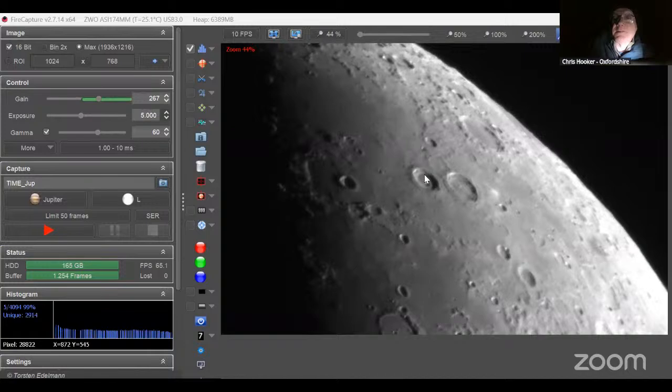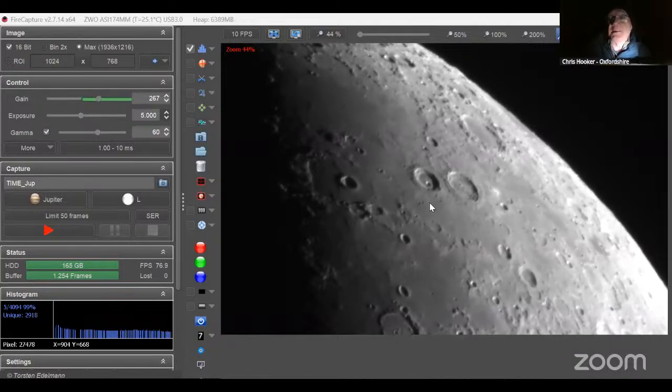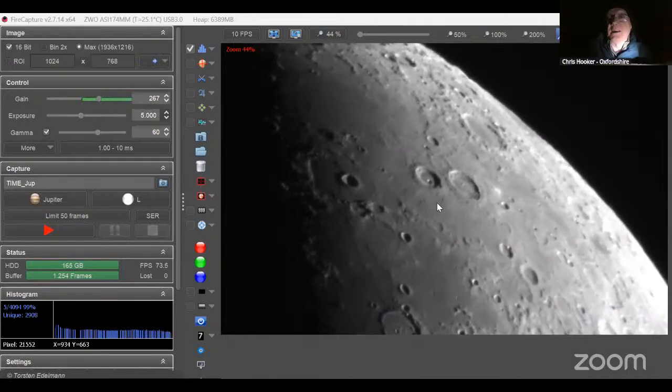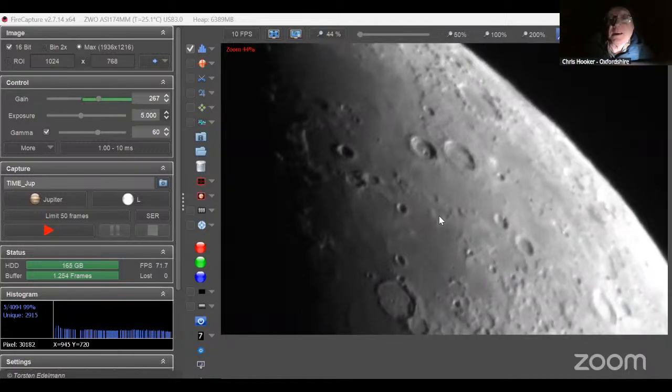So you can see, for example, Hercules here has a flat floor with another crater in it. But a crater that size would normally have a mountain peak in the middle. Hercules has been flooded with lava from inside the moon, and the mountain peak has been almost completely submerged. If you look very carefully, there is a little hummock about a couple of hundred meters high in the middle, and that's all that's left of that mountain. But other craters have other modifications, and we'll come on to that as we go down.